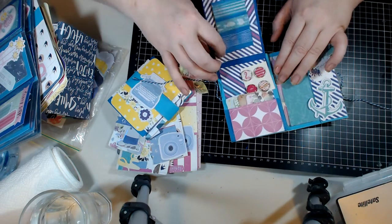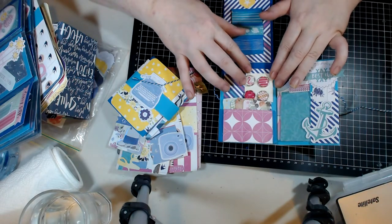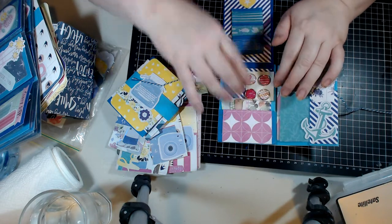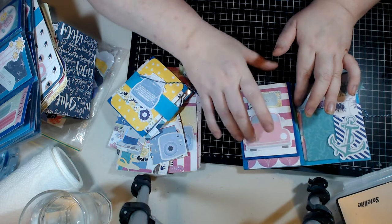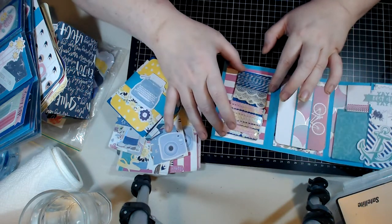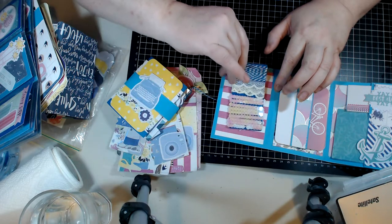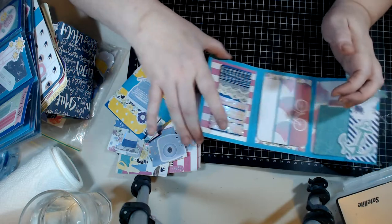This is magnetized. You have some washi. You have just some little flamingo and other brads. You have some of my little mini envelopes. And then this I had to change what I was going to put in that because otherwise it wouldn't have stuck shut. Then we have some trims on and I've just added some magnets into that. So these things, once they're taken apart, the magnets can be reused.